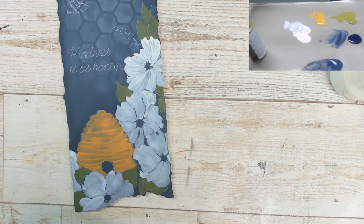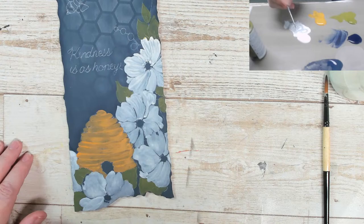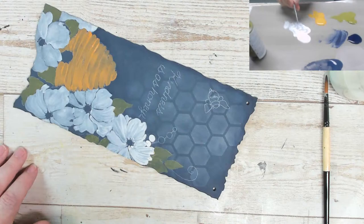I'm going to switch to a rigger. We're going to base coat our berries. This is about the only one that I'm really base coating solid, is these berries, and even that I'm not really worrying about it too much. One coat of warm white is sufficient. We are going to be shading and highlighting it so it will take on more of an opaque look as it goes.